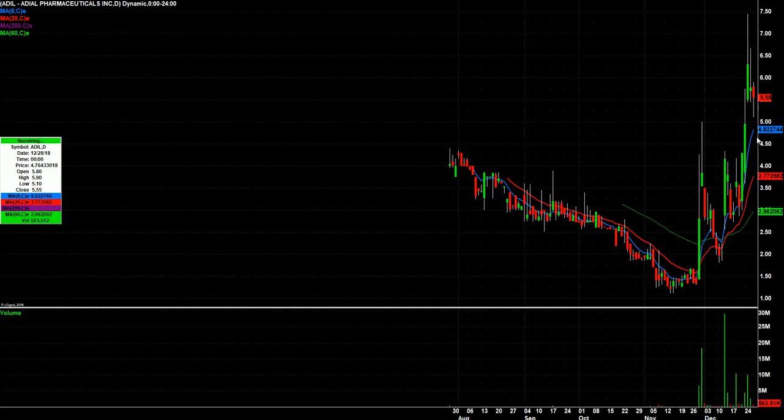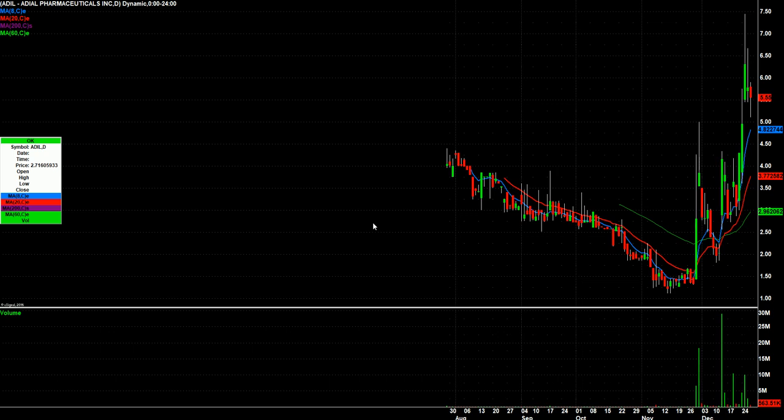ADIL, very strong stock recently. A couple days lower after the huge move. Again, I'd like to see these get down to the buy zone before I start looking for a bounce. But it's so strong lately that I'm going to watch it. And keep in mind, this was strong when the market was actually pretty weak too. So something to think about.